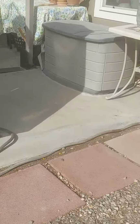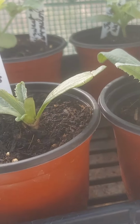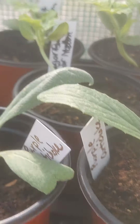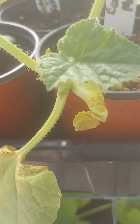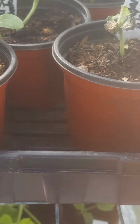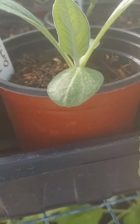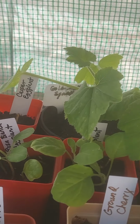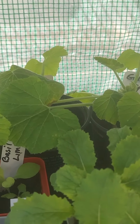So over in my seedling area, I have more artichokes. I have some canary. These are my melons going. Sugar Baby watermelon. It doesn't look very happy. But there's a Jubilee watermelon. Looks pretty happy. These are about ready to go out into the garden as soon as I get my lower garden finished up.